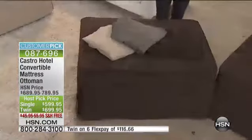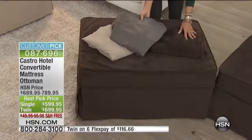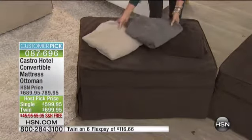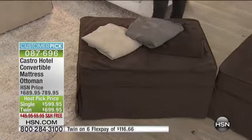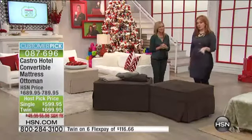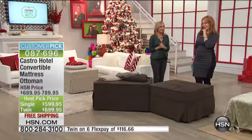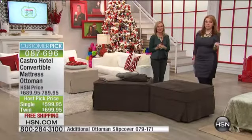It comes with your slip cover included, and you get 3 color options. You have the coffee, which is that deep dark chocolate, the gray, and then the pearl. And this comes included with your ottoman. Oh, and by the way, we do have additional slip covers available on hsn.com that we can show you. We even have prints and things like that.